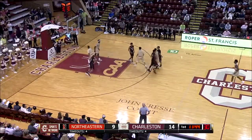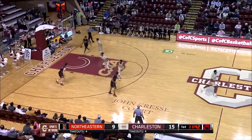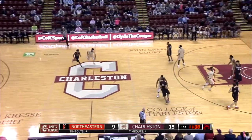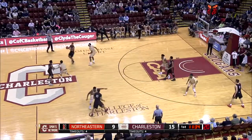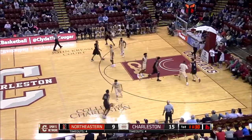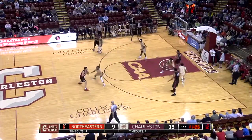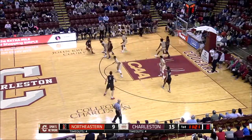So Chavez Goodwin able to knock down the free throw. It's now 15-9. Charleston with a 6-point advantage. Charleston picking up a little full court pressure. As Northeastern has it in the front court, Begley picks up his dribble. Has it middle of the floor, dribbling right towards the sideline. Pressured by Riller. He'll throw it out to his teammate Brace. Brace guarded by Jalen McManus, the freshman out of Charlotte, North Carolina, seeing his first action tonight.